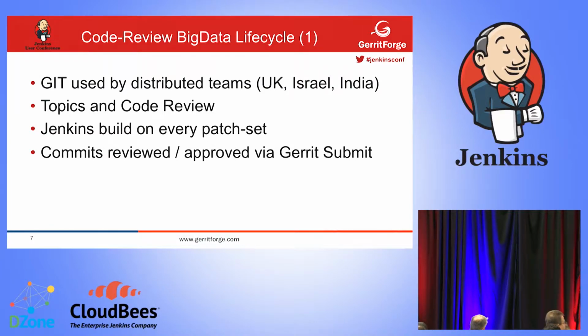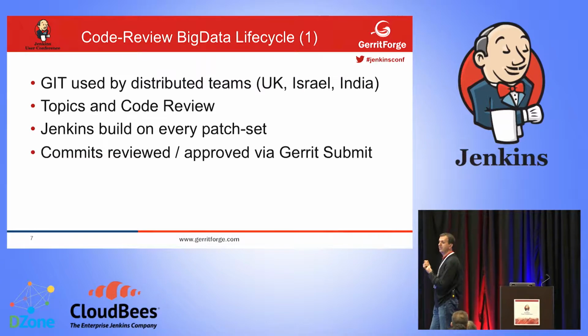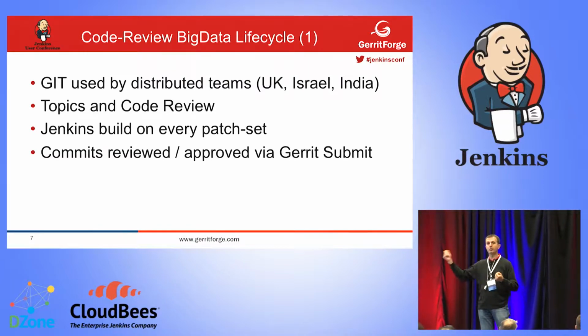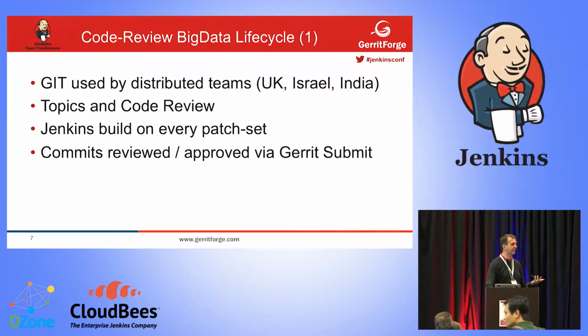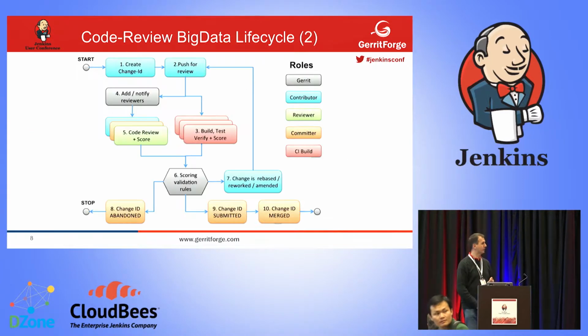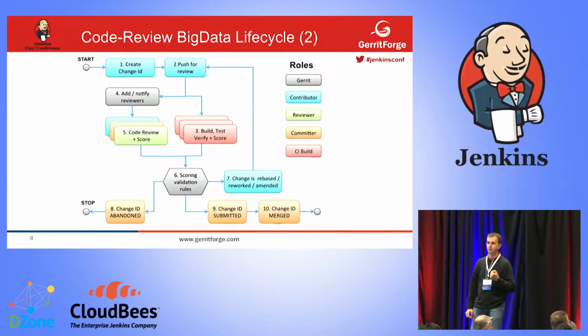The second part, we wanted to make sure that whenever we were building a patch set, this patch set was going to be deployed to all the system automatically. So not just validated, but actually going live. So in a way that the business could have seen in pre-production, whenever they were asking for a change, what was the impact. So the workflow we implemented is the typical code review workflow.